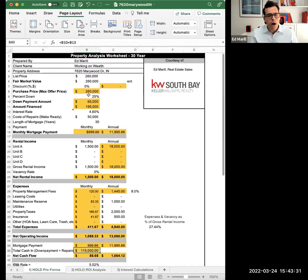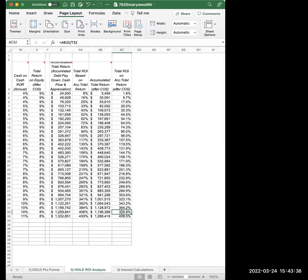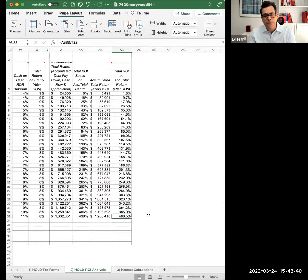Now let's go back and do 100% down. And look at this. The total return, 408%. That's less than half, even at today's interest rates. So what does that say? What's the better investment? Buying all cash or putting 25% down? 25%. All day long. All day long. And by the way, that's not even taking into account the advantage of the payments being tax deductible, right?